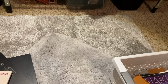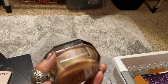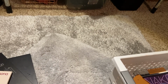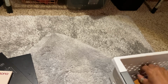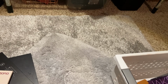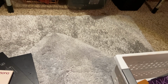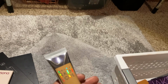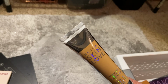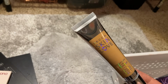But this is from Stellar. It was on sale. Then I picked up an extra one of my Fenty Pro Filter Powders in Cashew. I love this. Then I picked up, this was on sale, and I really wanted to try it. This is the Becca Skin Love Weightless Blur Foundation. I think this is my color. If not, we'll make it work. It's supposed to have vitamin C, cold pressed avocado and melon blend, and bitter ginger.